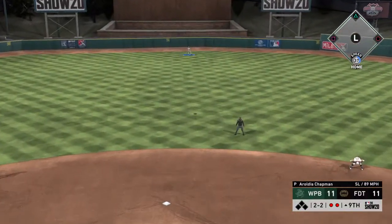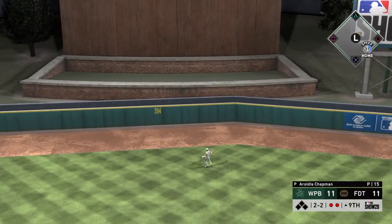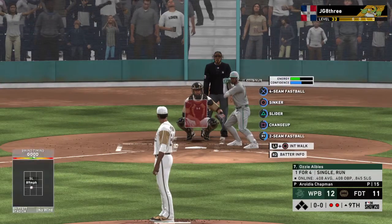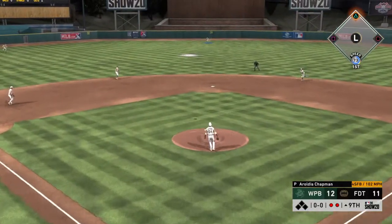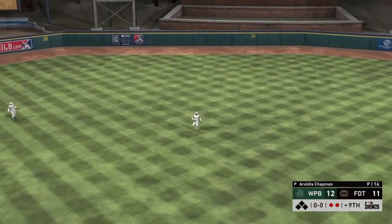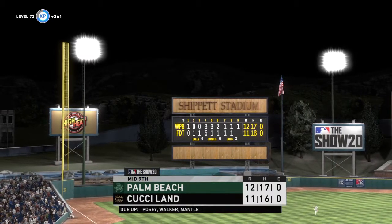Oh, and look at this. High in the air and deep. And when this ball comes down, they'll have taken the lead. Home run. And that'll bring in the former top prospect, Ozzie Albies. And he'll promptly send it in the air out to center field. Griffey Jr. is there, and he'll make the catch to retire the side.